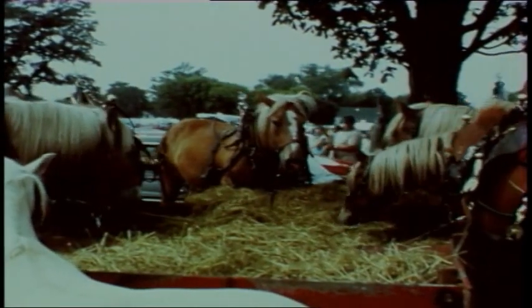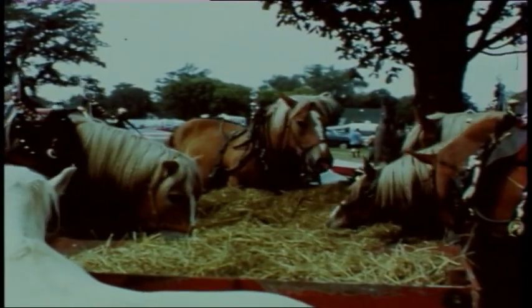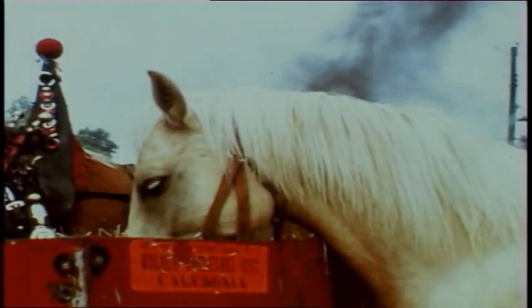Notice how contented these horses look. The smell of coal and wood smoke in the air and the occasional blast of a steam whistle seems to really put them at ease.